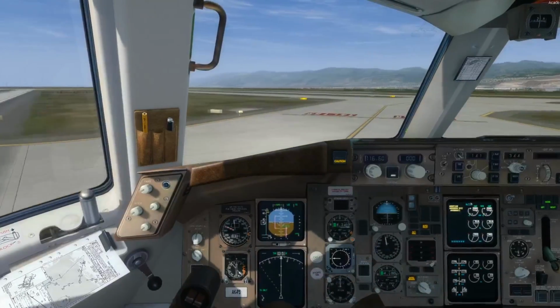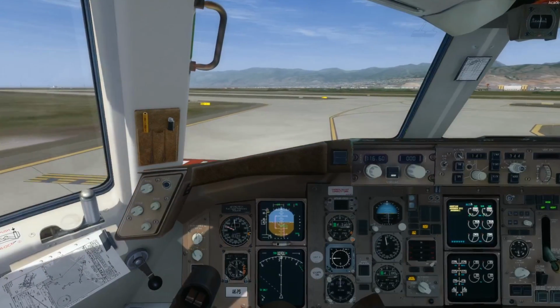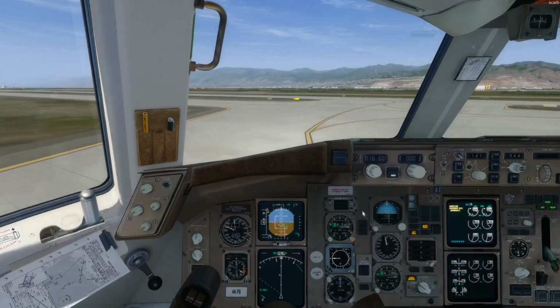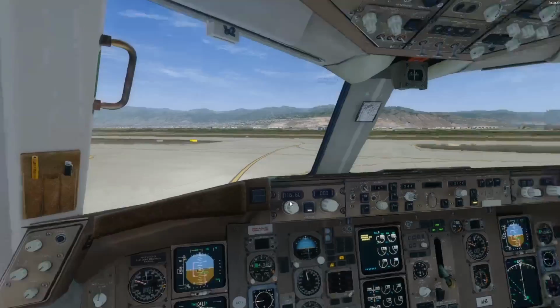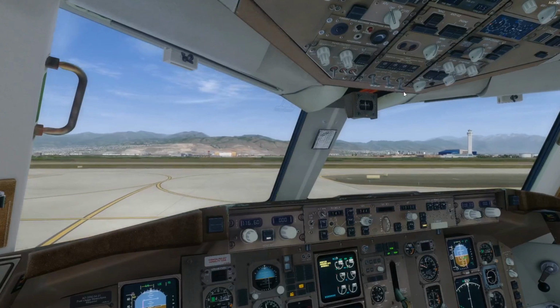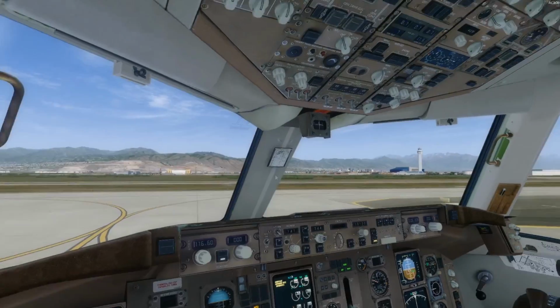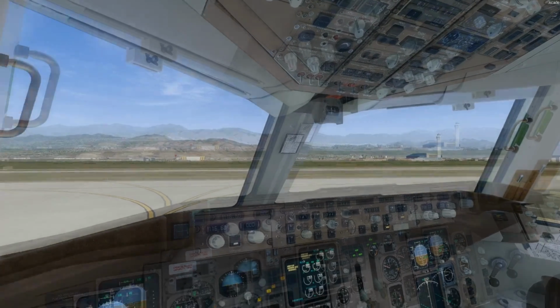Well, that was a pretty good landing. I'm okay with that. Alright, let's start cleaning up the aircraft. Spoilers retracted, flaps up. Landing lights can come off. We can leave the taxi light on. Nose gear light can come off. Runway turn off lights can stay on. Wing light can come off.